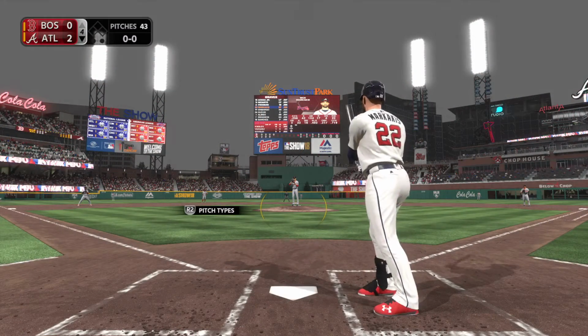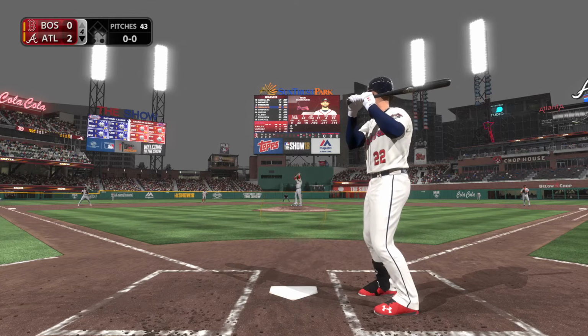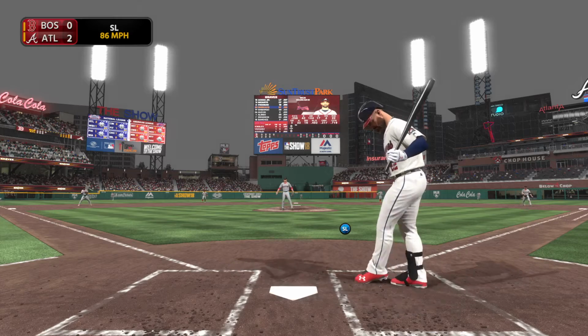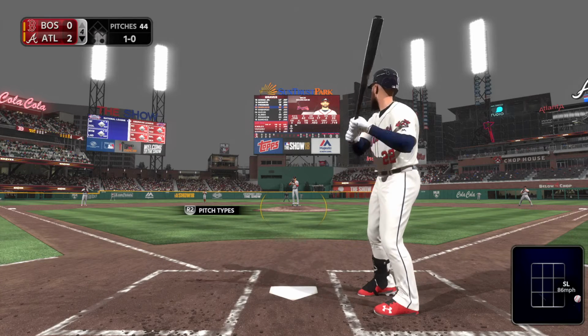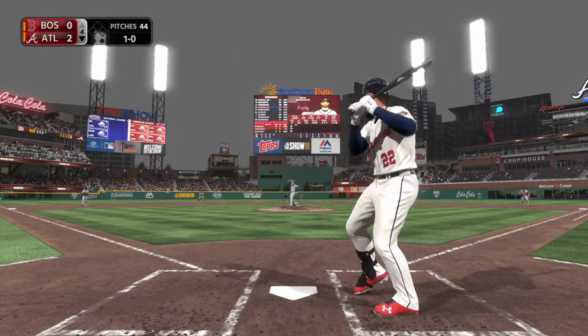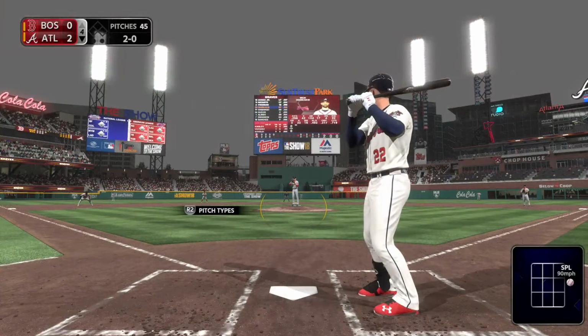Now the Atlanta number 4 hitter, Nick Markakis. Base via the walk in his first plate appearance. I don't know what made him go. He went on a fine streak. He said that Pete Carl was a beast. That's inside. 2-0.